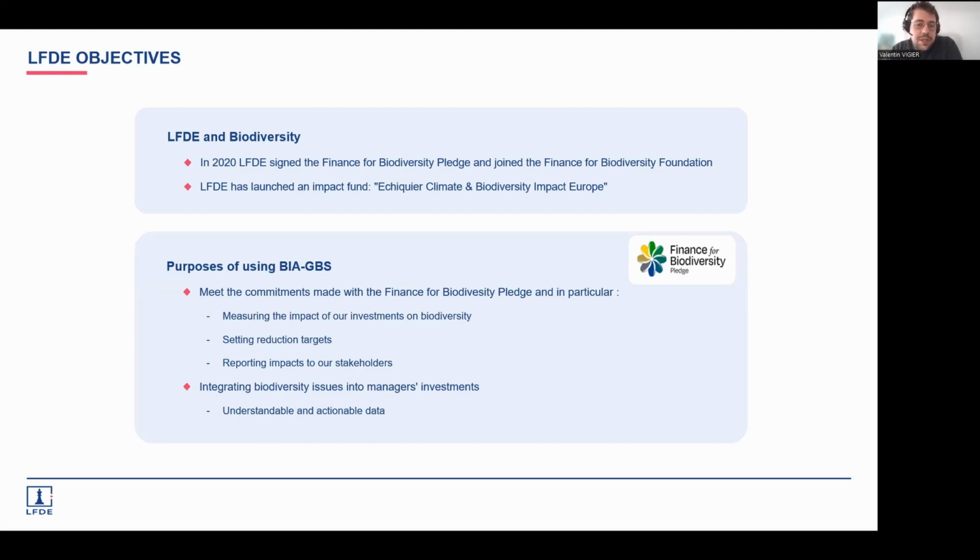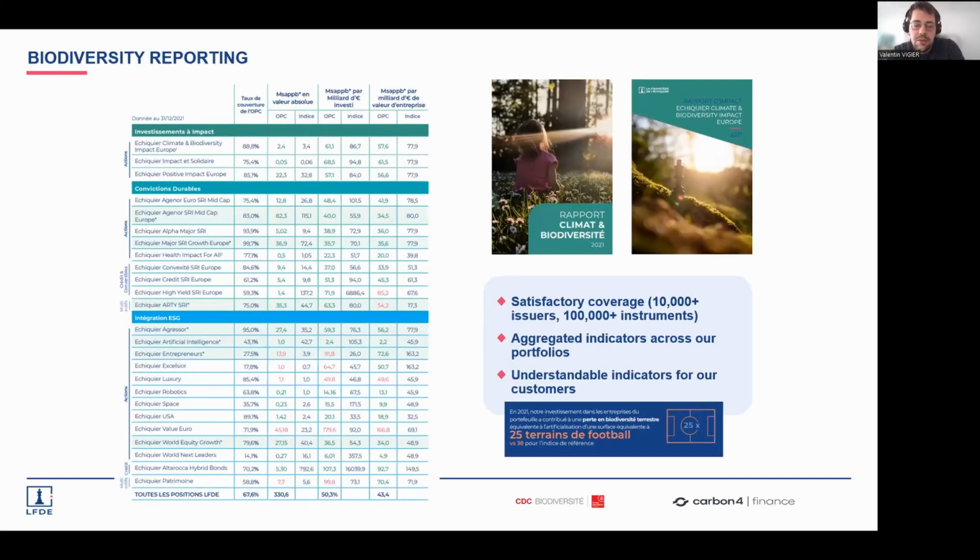We also launched an impact equity fund, Échiquier Climate and Biodiversity Impact Europe, which aims to protect biodiversity and reduce carbon emissions for companies within Europe. And to answer these two goals, we decided to select the BIA GBS: first, to answer the engagement we took toward the pledge, and also to help our portfolio managers integrate these issues. Concretely, after 1 year using the database, here is what we actually did.